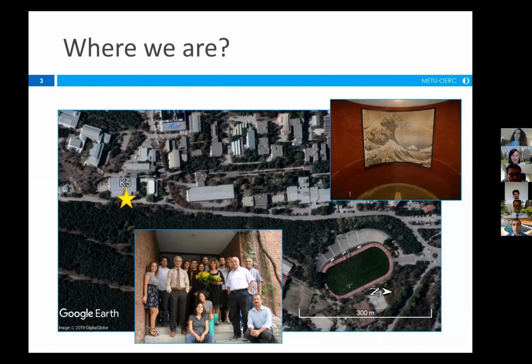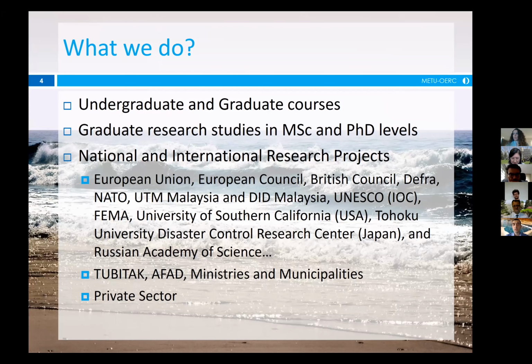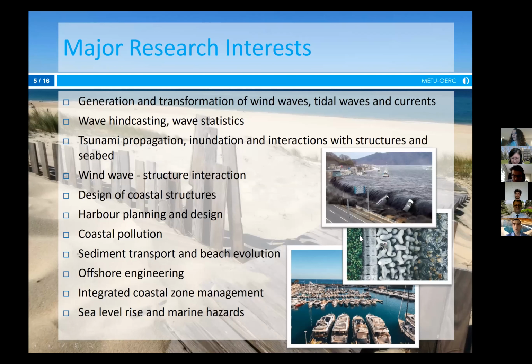So we are close to the K4 building and the environmental engineering building. What we do is undergrad and graduate courses, research studies at MS and PhD levels, and projects with many partners from all over the world, and we work with the private sector and also governmental institutions. The major interests we study are wind waves, tsunamis, how they interact with structures, the sediment, the seabed, pollution, offshore engineering, sea level rise, and marine hazards. So these are our interests.